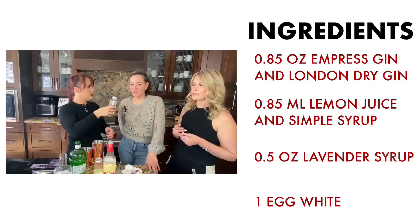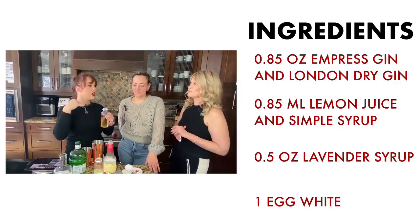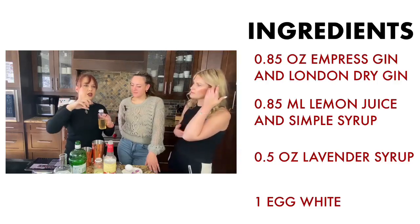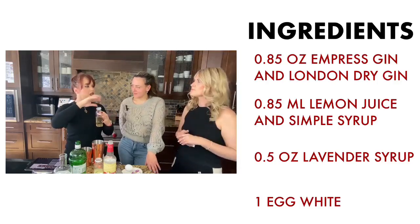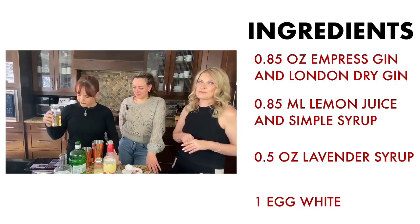Did you smell it? Yeah, it smells amazing. So did you use the dry lavender there? I did. I grew lavender in my garden this summer, and when it bloomed, I took it out and dried it, and then I put it in a bottle and saved it for later because I love cooking with lavender. Well, it smells amazing.